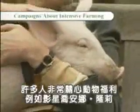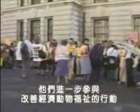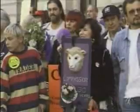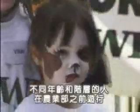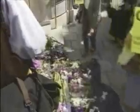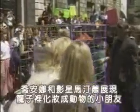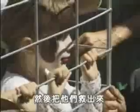Many people who feel strongly about animal welfare, such as the actress Joanna Lumley, have taken it further by campaigning to improve the lives of our farm animals. Here, people of all ages marched past the Ministry of Agriculture and left flowers to symbolise the cause. Joanna Lumley and the actor Martin Shaw unveiled a cage of children with their faces painted to represent animals, and then released them. This was one of many campaigns organised by the pressure group Compassion in World Farming.